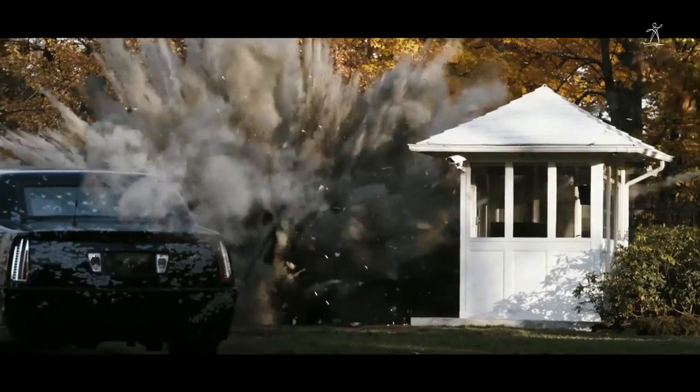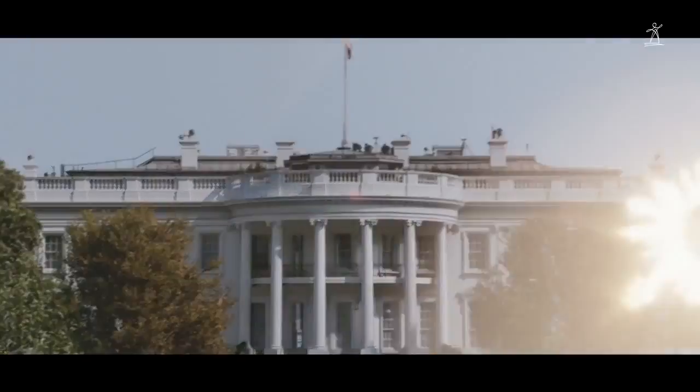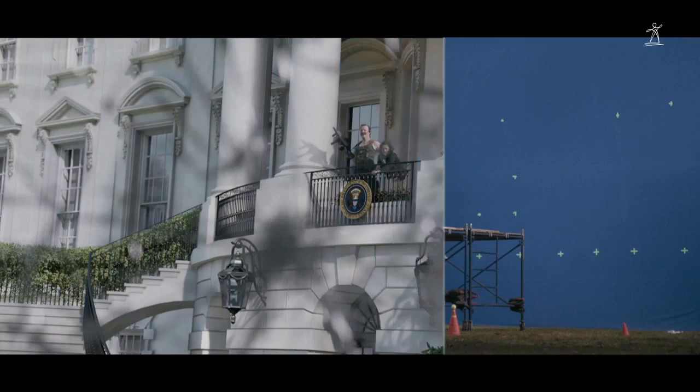Obviously, they couldn't shoot on the White House, so our work has primarily been explosions, digital doubles, fire, White House on fire, tanks on fire, people firing at the White House, firing at people, fighter jets, CG flyovers, lots of blue screens, as well as a few other bits and bobs.